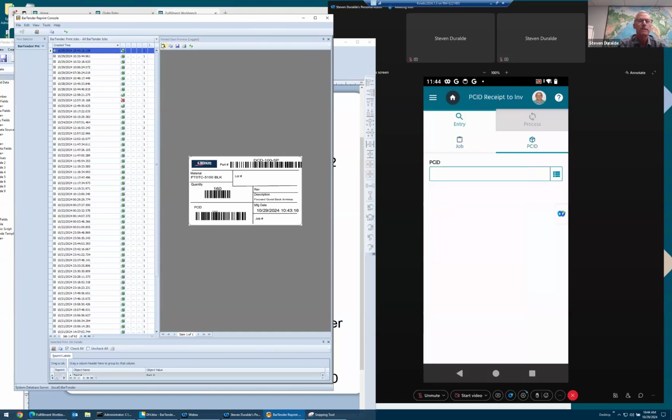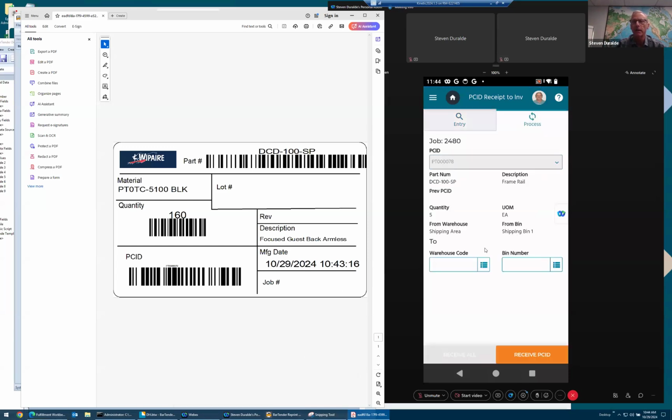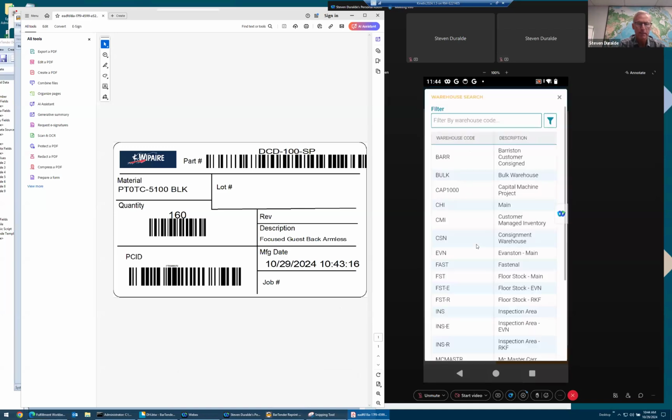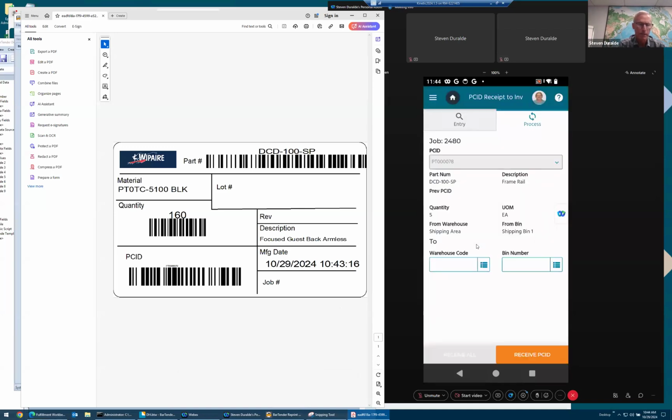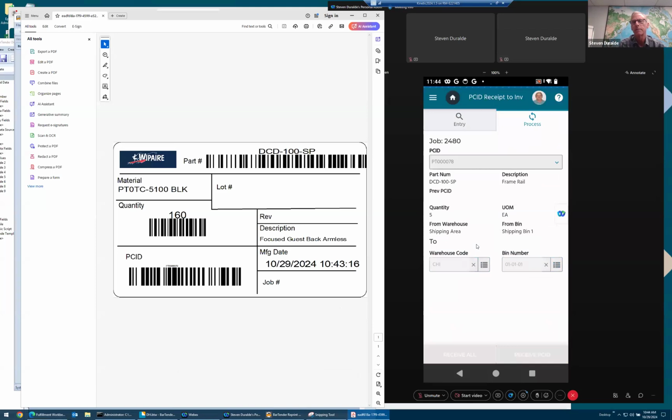So if I just scan this PCID, down here on this screen is smart to that scan. And then it'll recognize it as a WIP status finished good PCID that needs to get into inventory. Okay. And maybe that inventory location's the shipping area, or maybe it's another bin. But either way, you can just say Chicago, and it's going into this bin and receive the PCID, the stock.